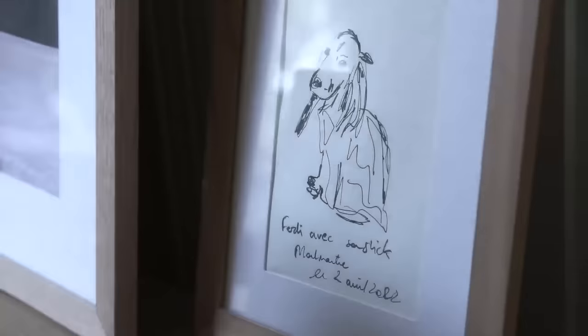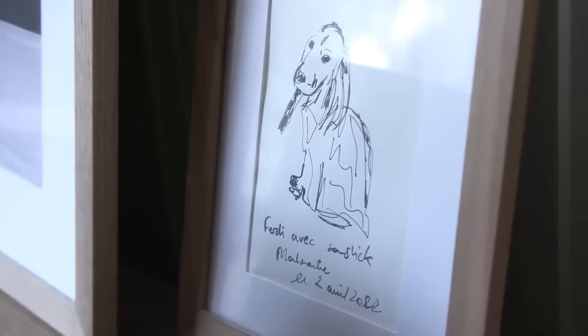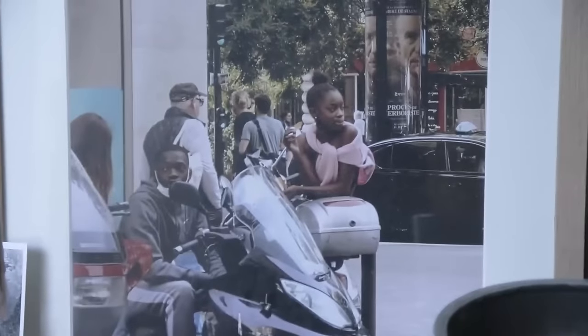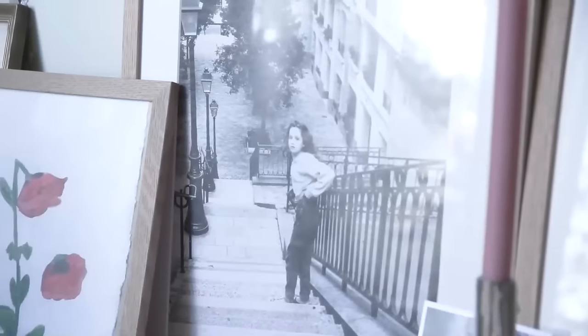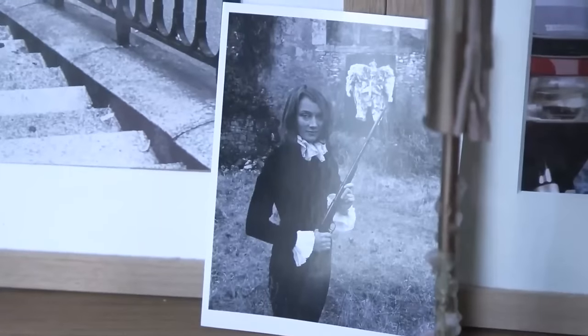It might seem a bit presumptuous, but it's just my way of getting nurtured and inspired. For instance, this is a little sketch. And again, I'm not really good, but this is my dog. This is a picture I've taken that I quite like. Another from this girl, and it reminds me that when I was a girl, I looked a bit like her. This is Niki de Saint Phalle, I really like.